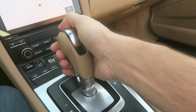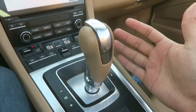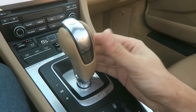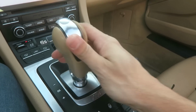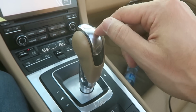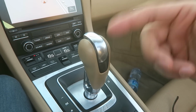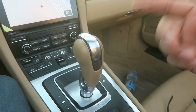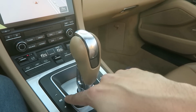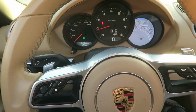Okay, so you just pull it down and it goes into drive, and then if you shift it on the side, this is manual mode and you can control the gears while you're on the road. I must say this gearbox is amazing. It just kind of figures out exactly what you're trying to do and switches for you automatically. You don't really need the manual commands, but in case you want to switch the gears, you do have paddle shifters on the steering as well.